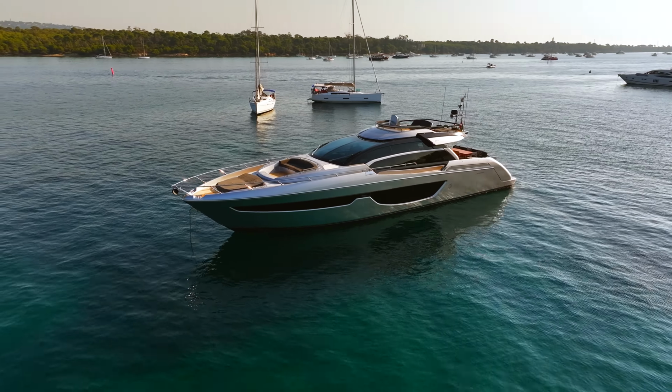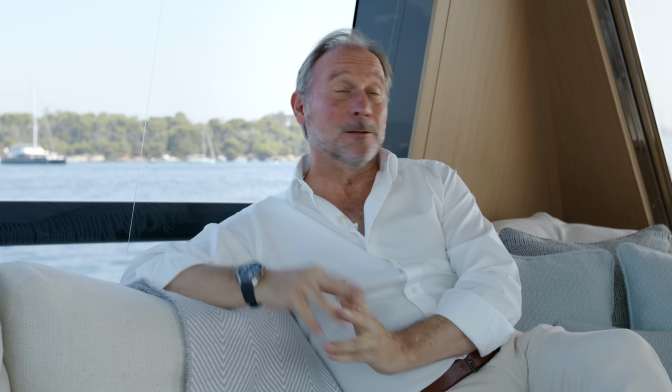I must admit, I do have somewhat of a crush on Riva yachts. When I see a Riva in the port of Monaco, for example, I just have to stop for a moment and gaze at it admiringly. The design is so distinctive, the quality of the materials so impressive. So when I heard that this Riva, a Riva Perseo called Xanadu, has become available for sale, I said I just have to present this yacht myself.